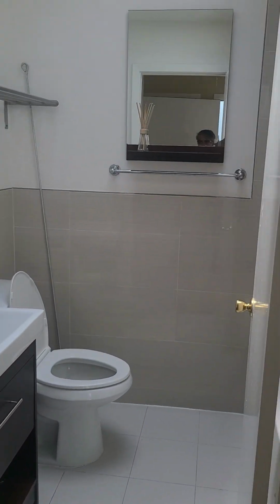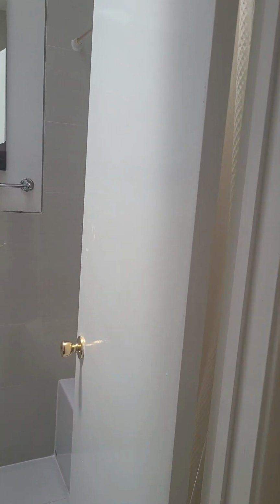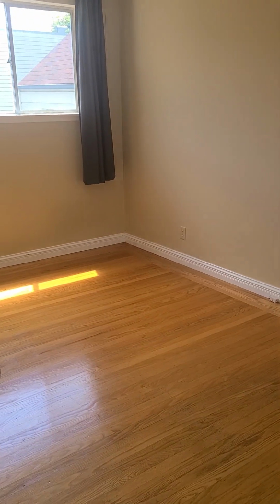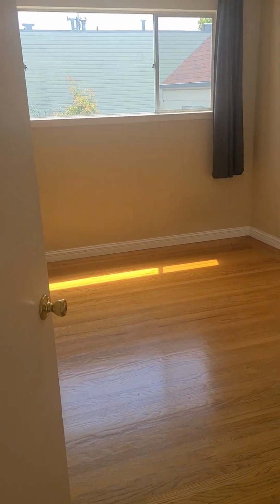Then we see another restroom in here. And tub and shower, standing shower. Then bedroom, another one. So that is number three. It's actually five bedrooms, I'm sorry. There are two downstairs and three upstairs, five bedrooms, three bathrooms.